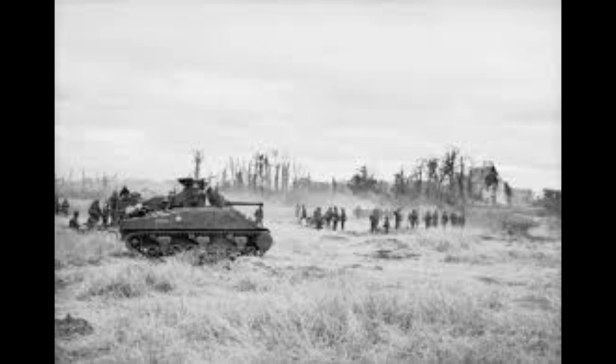Yet they climbed inside, day after day, and advanced into battle. The psychological burden was heavy. Crews often spoke of the dread that came with hearing the crack of an 88mm gun. They knew that survival often depended on luck, whether the enemy spotted them first, whether their tank was hit in a vulnerable spot, whether they could escape a burning hull in time.